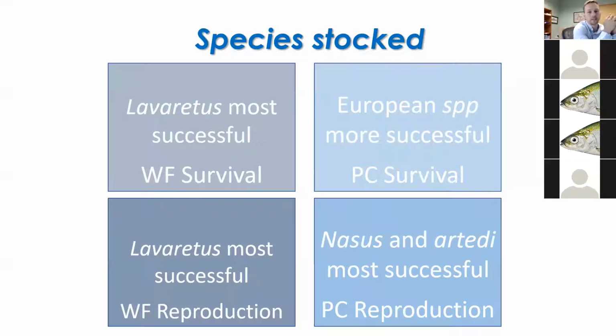And lastly, species stocked. Across 3 of the 4 model iterations, we see that the European species are most successful. So in our whitefish data set, Coregonus lavaretus, which is the European whitefish, was most successful. And in pelagic coregonine survival, European species were most successful.